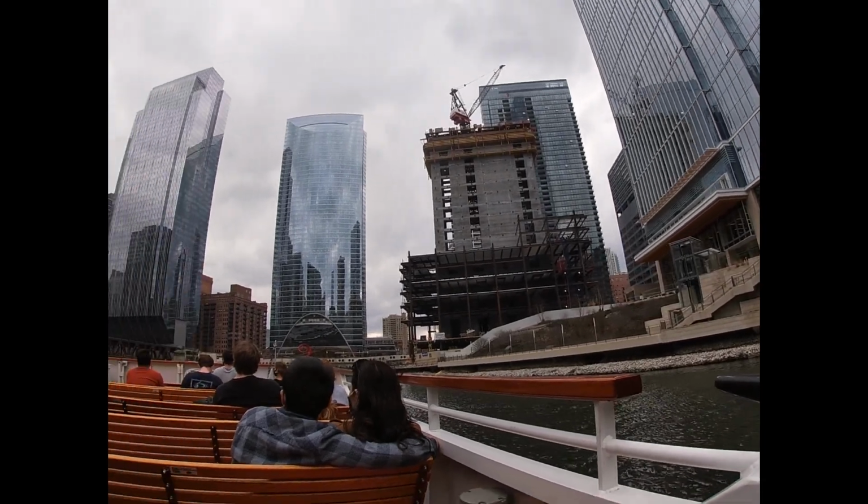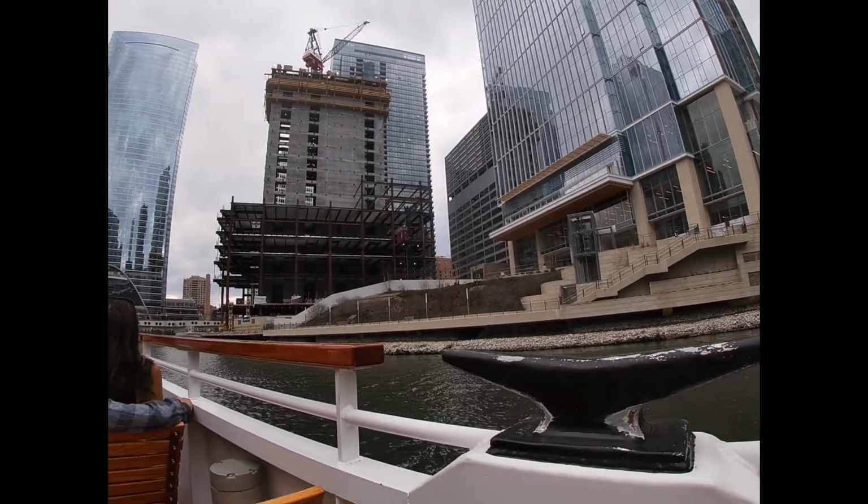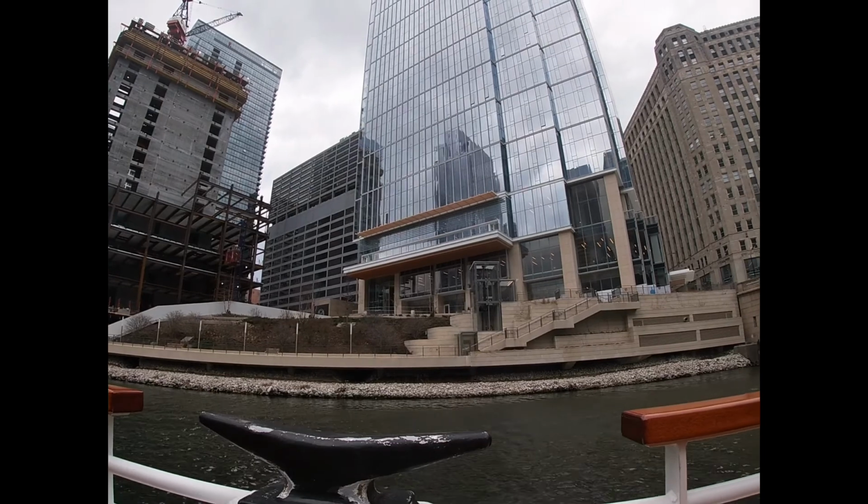That's out into the river called Wolf Point, where the 3 branches come together. Main branch we just came down, north branch to our right, south branch to our left. This area has transitioned dramatically over the past 10 years. Brand new, brand new, brand new.